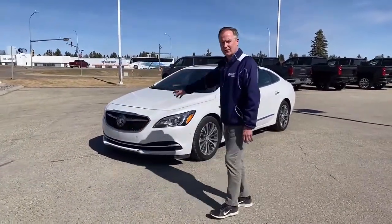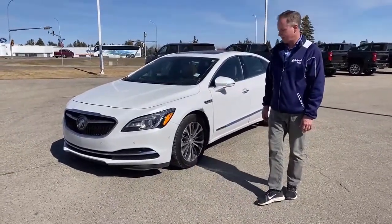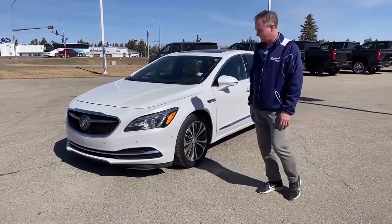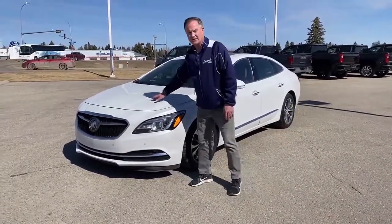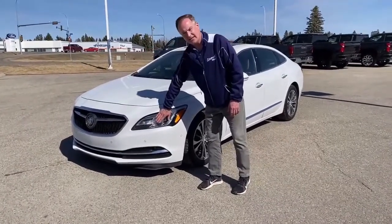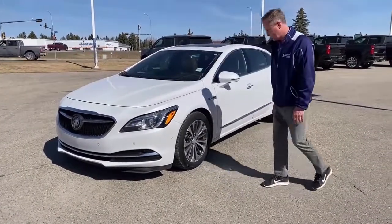Today I'm going to do a walk around video of this 2017 Buick LaCrosse Premium. I'm going to go through some of the features of the exterior and the condition. So first off, it has a 3.6 liter V8. It has the articulating headlights, so basically the headlights will move, and they're automatic, so they'll come on at night.